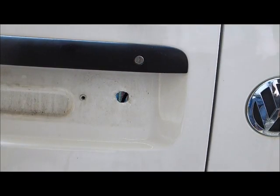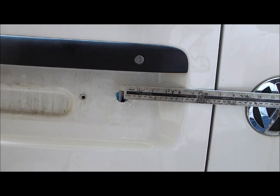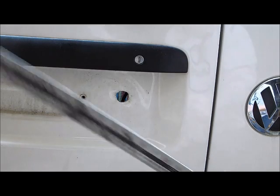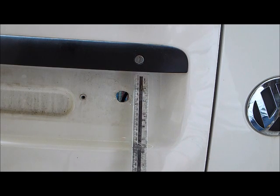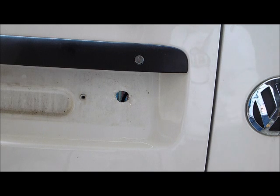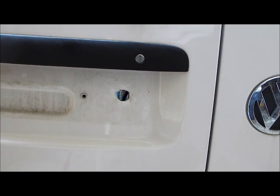So if you want to do this yourself, the hole is roughly the centre, about 30mm to the left, just below where your key goes in, and what, 55mm down, something like that from there. Drill through there, in line with the bar, pull down with your pliers, deadlock system opened up. Now obviously it leaves a hole, but you can cover that as well.